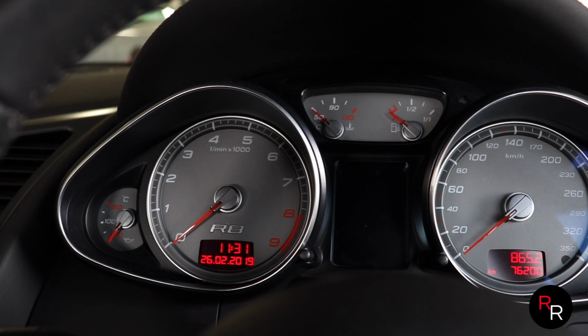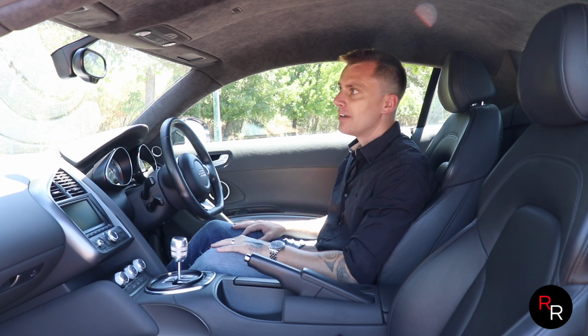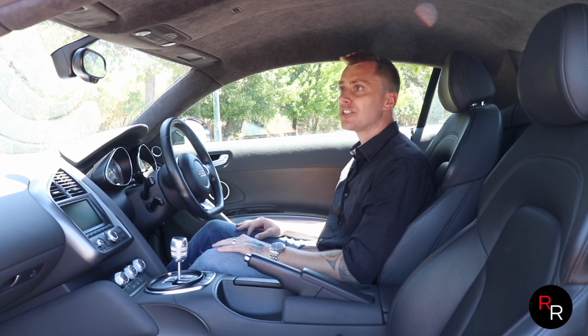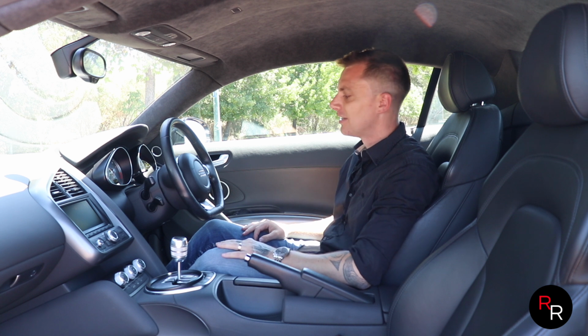Gauges, yep, they're nice gauges. You know, you've just got your basic setup. It's fairly similar to any other Audi. Another nice touch to mention here is this car's got the Alcantara option, so the whole roof liner is Alcantara. It just gives it a really nice, luxurious feel.